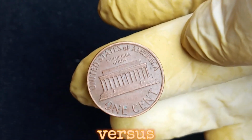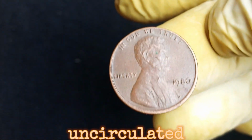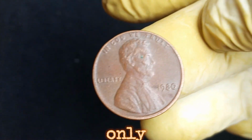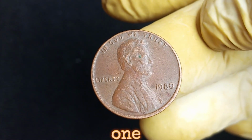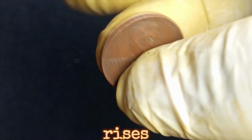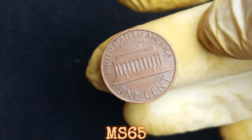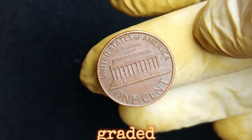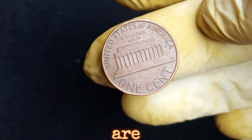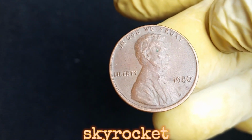Circulated versus uncirculated. Most 1980 D pennies you find today will be worn and circulated, worth only 1 cent. However, if you find one in mint state condition with sharp details and full luster, the value rises dramatically. For example, MS-65 or MS-66 graded coins can sell for anywhere between $100 to $300, and if you are lucky enough to own one in MS-67 red, the price can skyrocket even further.